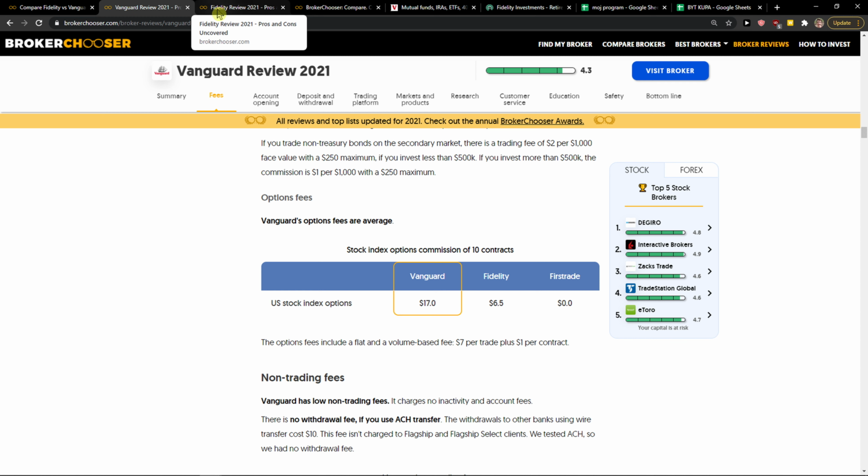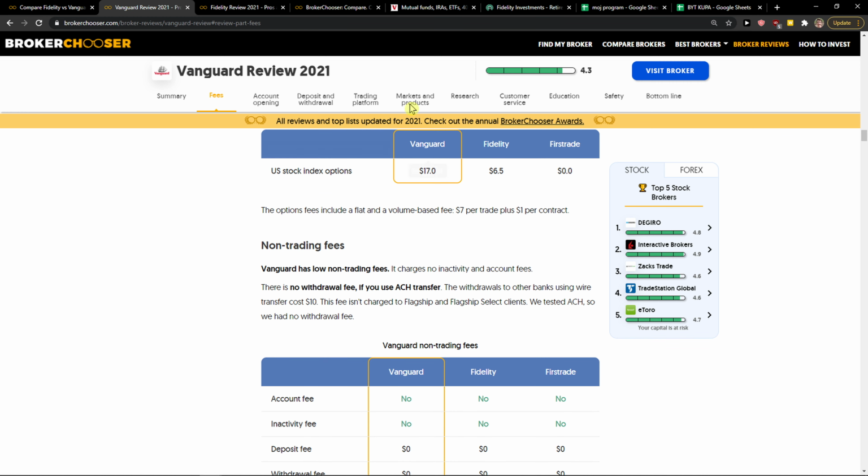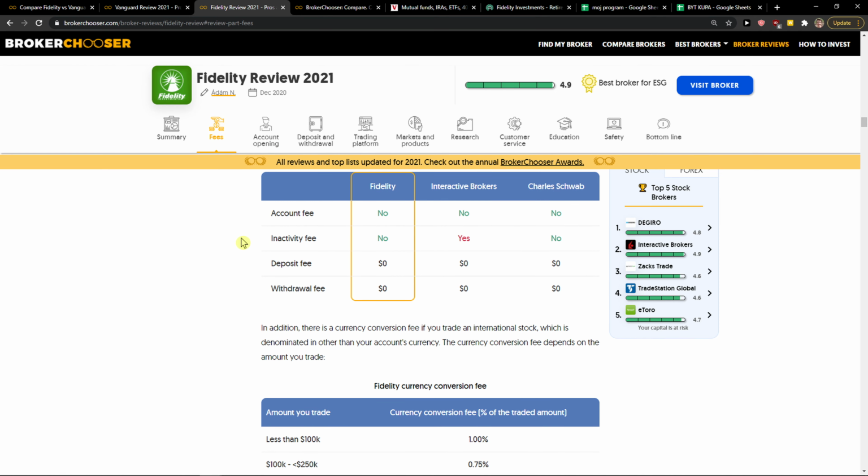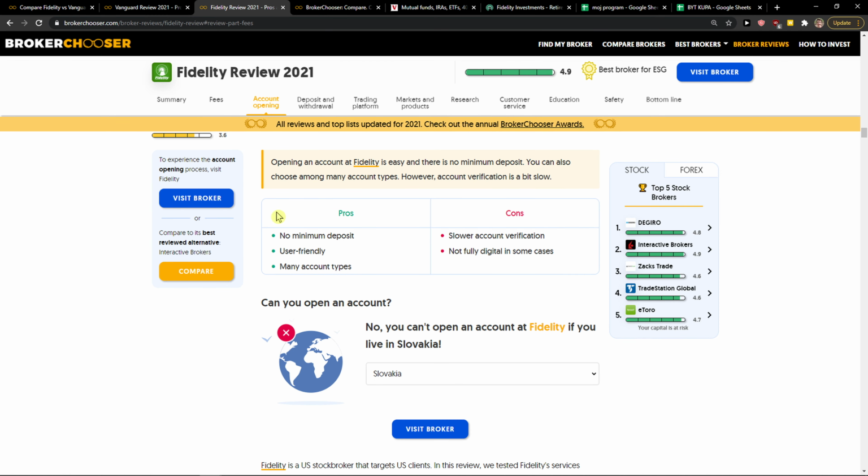But if you want to do day trading or swing trading, I would again go with Robinhood, which also offers free options. I wouldn't personally invest in options through Vanguard or Fidelity. No trading fees, no account activity fees, no inactivity fees. So this is really great.